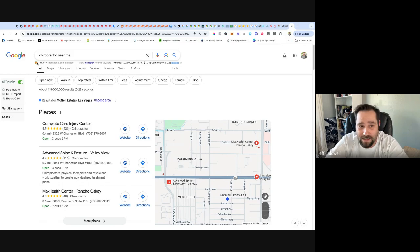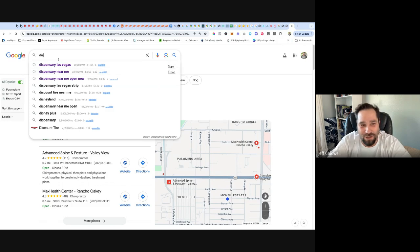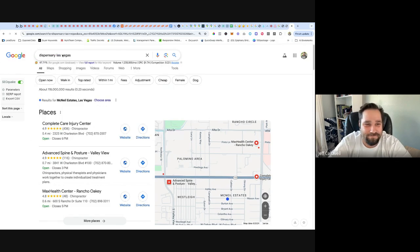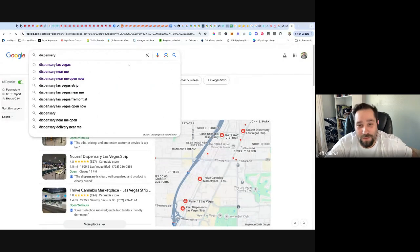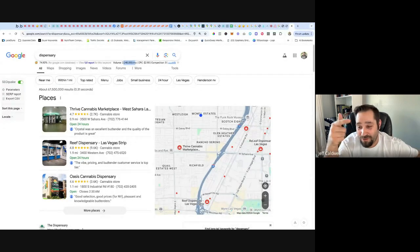I have the keyword tool SEO Quake, and I saw that this is dramatically more SEO. If you type in dispensary near me, that's 30,000. I didn't know chiropractor near me is that much. For me, I kind of just monkey brain, I look at high numbers. That's all I did, and if I just type in dispensary, there's 2 million searches a month, no joke.